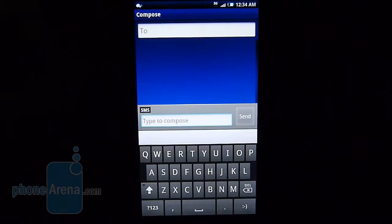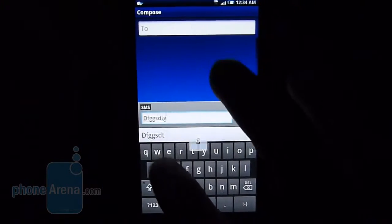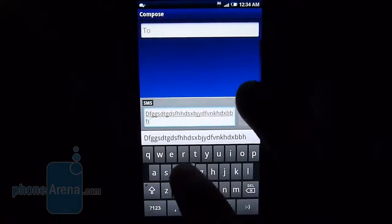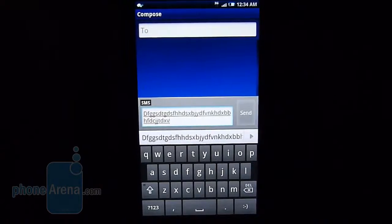Now, since it packs a 4-inch display, you'd think that it would be a decent device as far as typing up messages. It only comes with the stock Android keyboard. The thing that we noticed though with the stock Android keyboard, it wasn't as responsive in casually typing. We just found ourselves making a lot of mistakes using the portrait style one, just because maybe it's a little bit cramped.